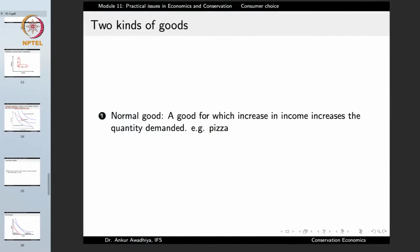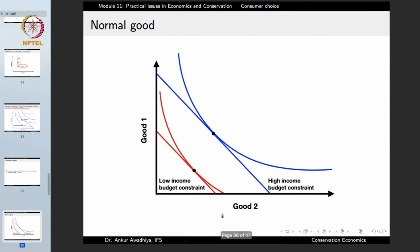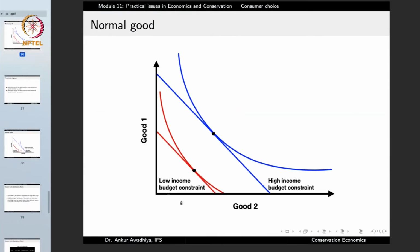So there are things that are known as normal goods. Normal goods are everyday use goods that we have a large value for. Now, if the consumer has more income, then the quantity demanded for this particular good is higher. Income is represented by the budget constraint. So if we move from this lower budget constraint to a higher budget constraint, and if these are indifference curves for good 1 and good 2, then at this lower budget constraint, this was the optimum point. At a higher budget constraint, this is the optimum point.